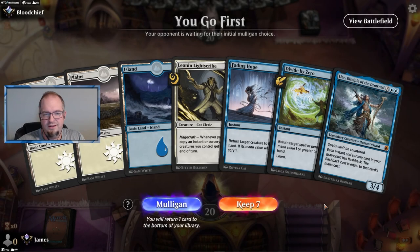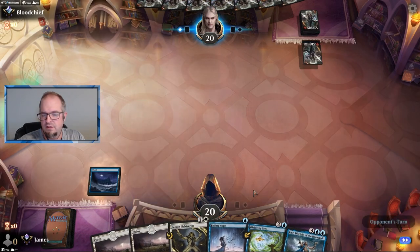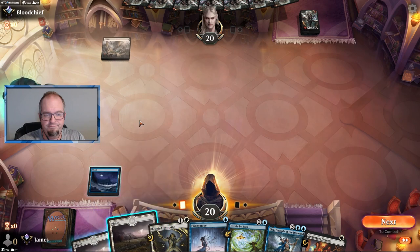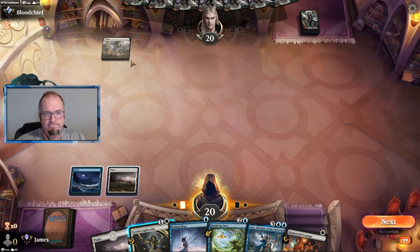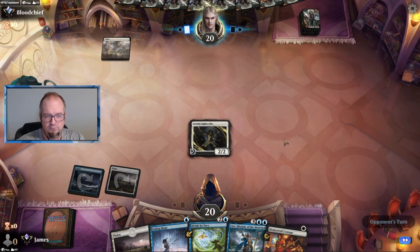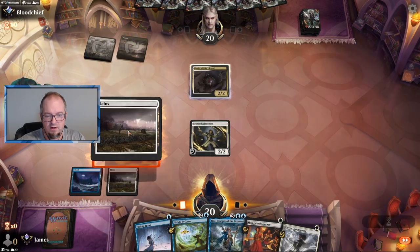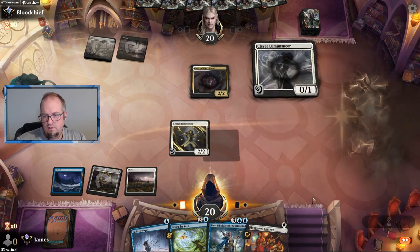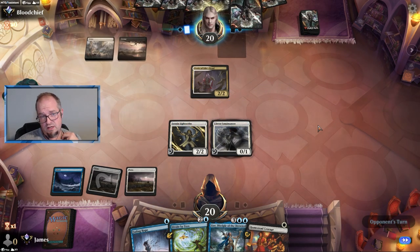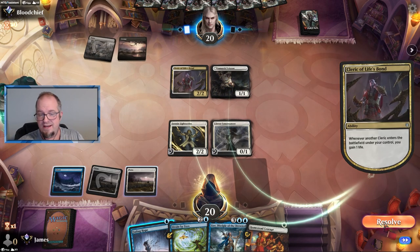Okay, we're on the play. That's a decent hand. Not amazing, but it's good enough, I think. Blood Chief. White. We're gonna go for it here. Ooh, they get a Cleric of Life Bond. Ooh, that is very good for us right there. Pass the turn. Hopefully they don't have anything to deal with it. Just another Cleric or something is really good for us. Yes, yes. You're falling right into my trap.